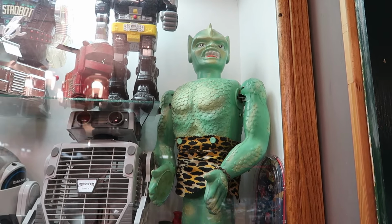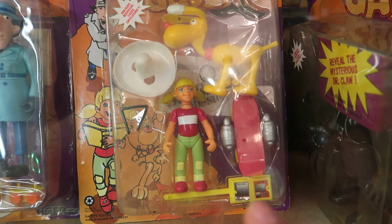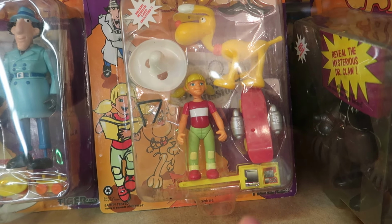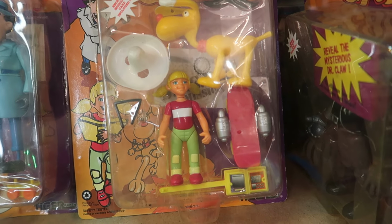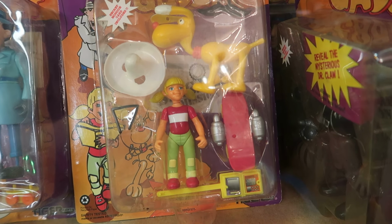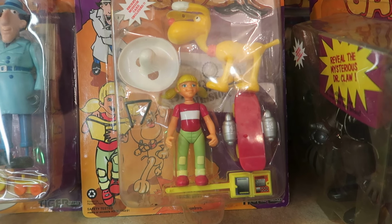Inspector Gadget toys. There's his niece, Penny, who I guess was always the true hero. And me and my friends, we always wanted a computer book like Penny had. I'm excited that she comes with the computer book, which is not really like a laptop exactly. It's like an actual book. It had pages, but the pages were computerized. Kind of hard to explain, but trust me, it's awesome.